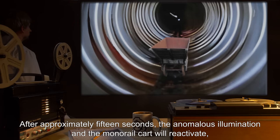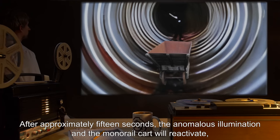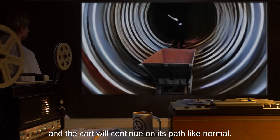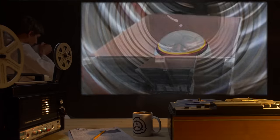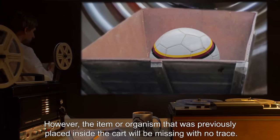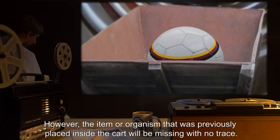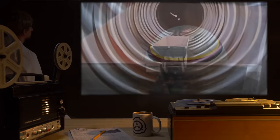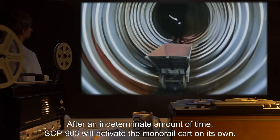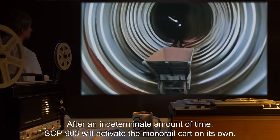After approximately 15 seconds, the anomalous illumination in the monorail cart will reactivate, and the cart will continue on its path like normal. However, the item or organism that was previously placed inside the cart will be missing, with no trace. After an indeterminate amount of time, SCP-903 will activate the monorail cart on its own.